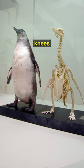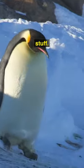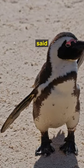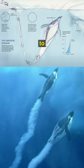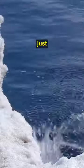So these stealth knees are tucked away, right? And you'd think they'd make penguins all clumsy and stuff. However, the more impressive thing is, the penguin's knees are its secret for how it's such a good swimmer. It's actually said that the penguin uses its knees to tuck its feet close to its body so it can use its tail as a rudder to help steer while they're swimming. The feet held close to the body are nice and streamlined. And so if you ever want to have an interesting conversation with somebody, just ask them.